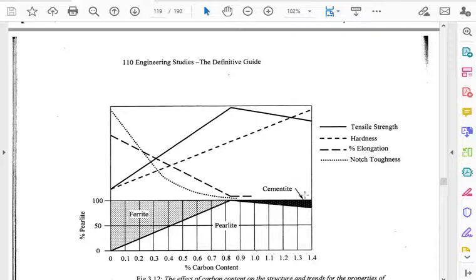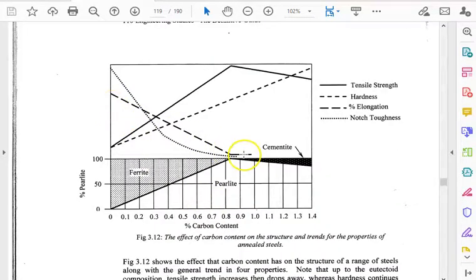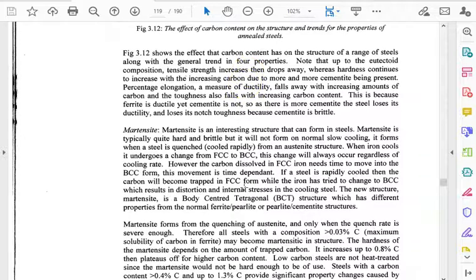Okay, so here we have the properties of metals as the carbon content goes up. The big one is the strength goes up until we get to full pearlite, and then it starts going down. Hardness keeps going up with carbon content. Ductility decreases as the carbon content goes up. Toughness also decreases.